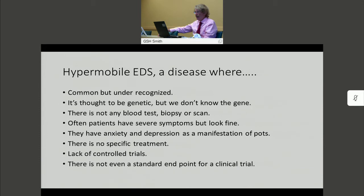Maddeningly, these patients often look fine as long as you don't look at their joint mobility, but they have really severe symptoms. They also have a fair amount of anxiety and depression, and that anxiety and depression is probably a physiological manifestation of their postural orthostatic tachycardia biology, which I'll talk about later in the talk, but this gives a heightened sense of desperation that these patients have, and they do feel often very frustrating to the clinician.